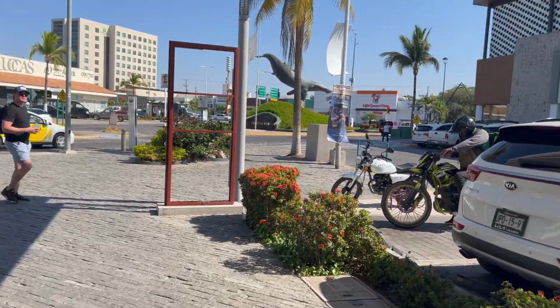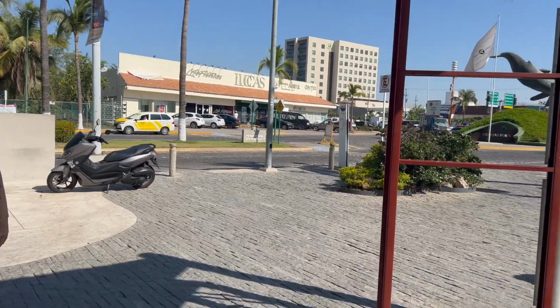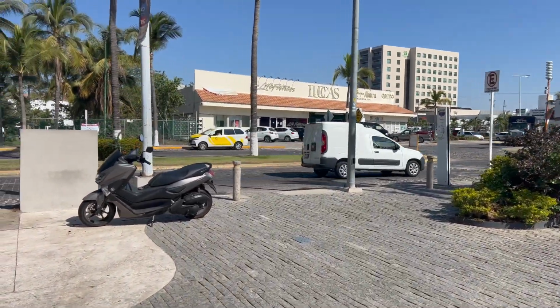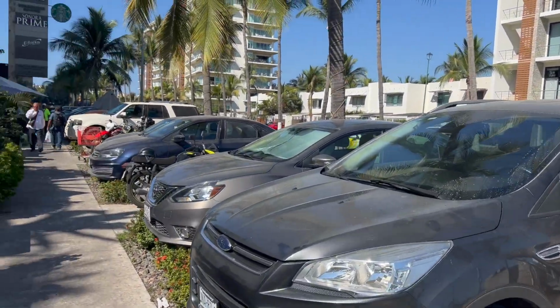Okay, this is the end of our tour right here. So I'm parked over here to the left. There's more restaurants on the left also. This is a nice area to come and enjoy a walk.